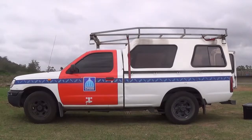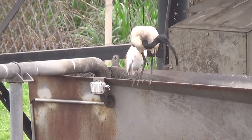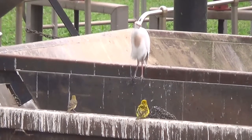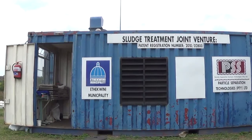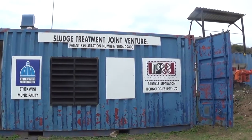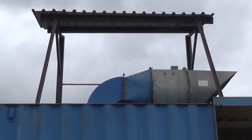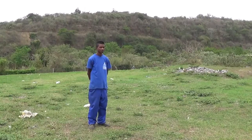The LaDePa machine is located at the wastewater treatment plant in Tongaat, a town located 40 kilometers from Durban. LaDePa is an abbreviation for Latrine Dehydration and Pasteurization. The machine can dry and pasteurize the fecal sludge collected from ventilated improved pit latrines within the eThekwini municipality.